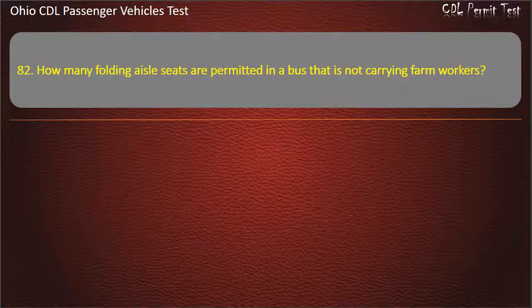Question 82. How many folding aisle seats are permitted in a bus that is not carrying farm workers? 4. 0. 6. 8. Answer. 0.